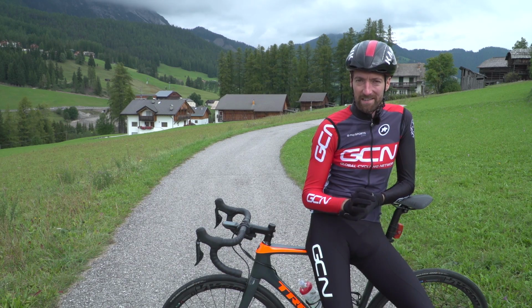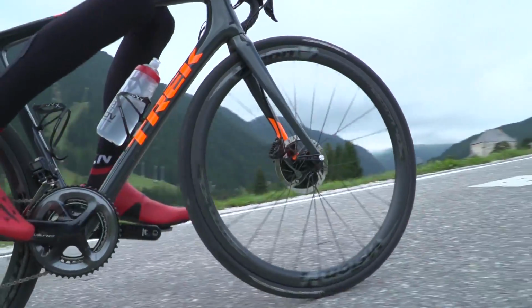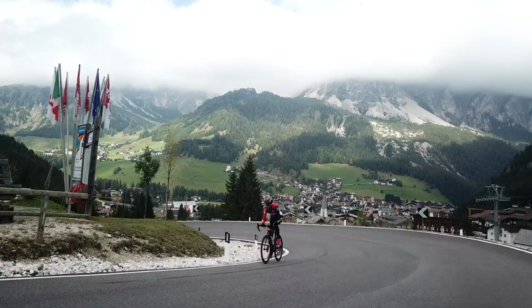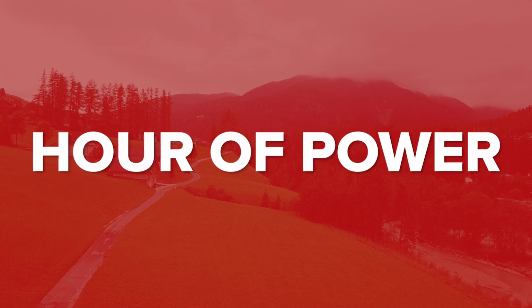The idea behind these intervals is that they simulate a race-winning move. So you attack your breakaway companions, you settle into a nice rhythm, and then sprint to the line for a famous solo victory. Or at least that's what I pretend I'm doing when I do this session.